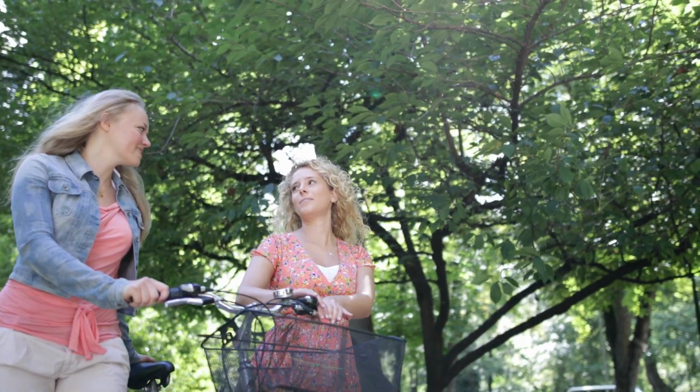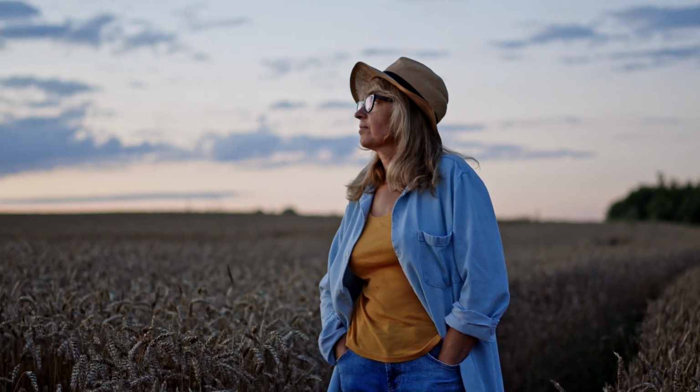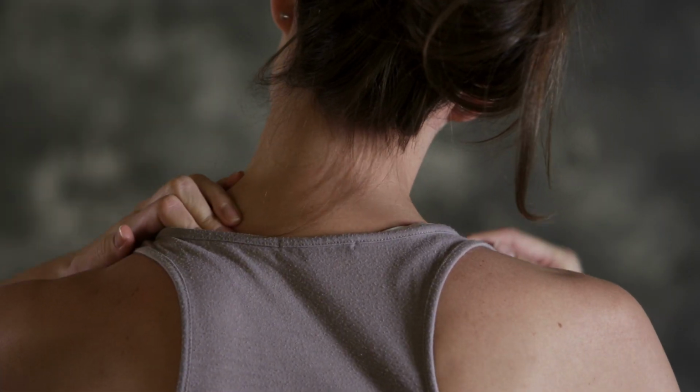As we age, our discs lose some of that water content and they become a little more fragile. And what can happen is that some of the inner substance, that's more of the gel-like material, can push out and go into the spinal canal, which is where the spinal nerves are. And if that happens, that's what we refer to as a herniated disc, and that can pinch up against the spinal nerves and cause leg pain.